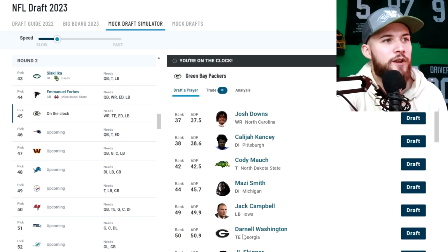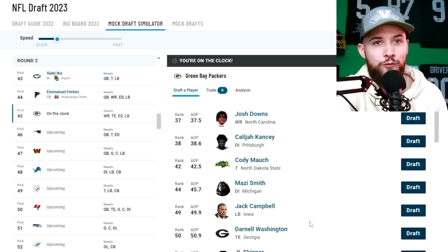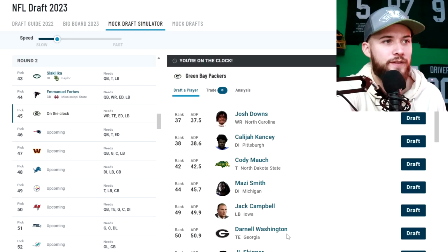So with pick 45, I am going to do it. I'm going to draft Darnell Washington, tight end out of Georgia. This guy, just an absolute beast. Reminds me a lot of Jelani Woods last year, who I really, really wanted on this Packers football team. And he's already looking like a pretty good tight end for the Colts. Once they get a real quarterback, I think he will be a main target for that quarterback.